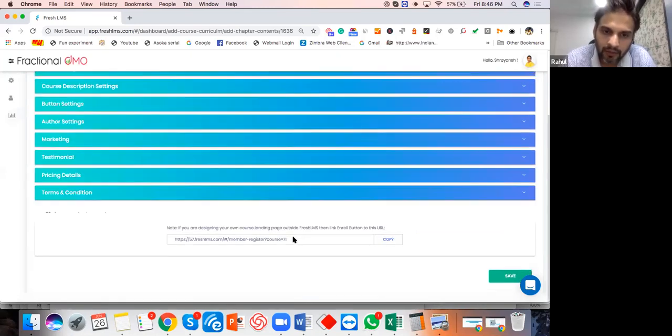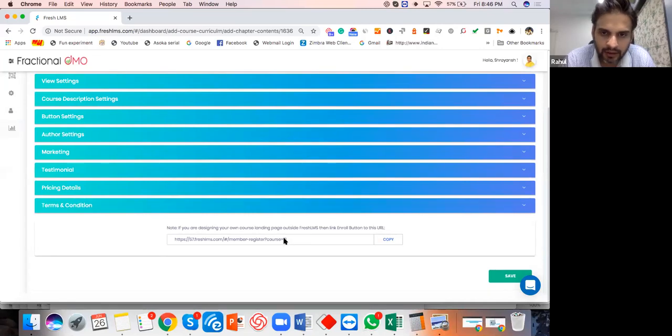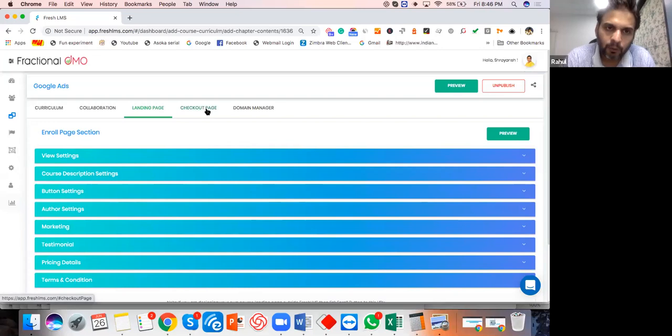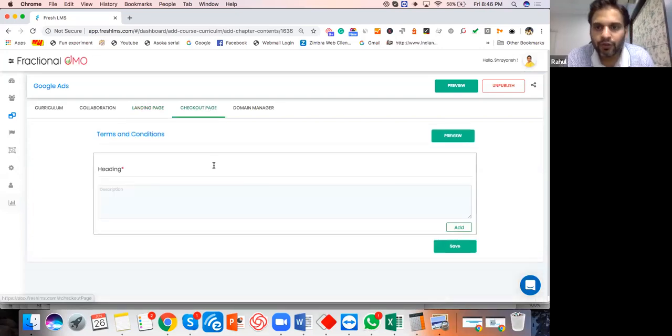Now, another important thing, many might be thinking, what is this? This is a way in which you can design your landing page somewhere else and redirect the users to enroll here. Then you can just use this URL. Then the checkout page, which you can design, you can put your terms and conditions on the checkout page as well. So you can add that.